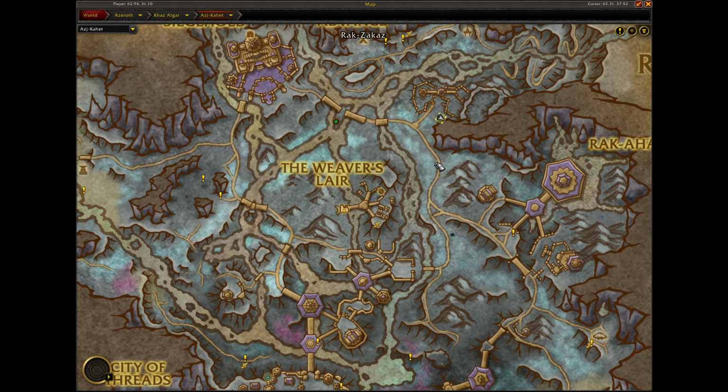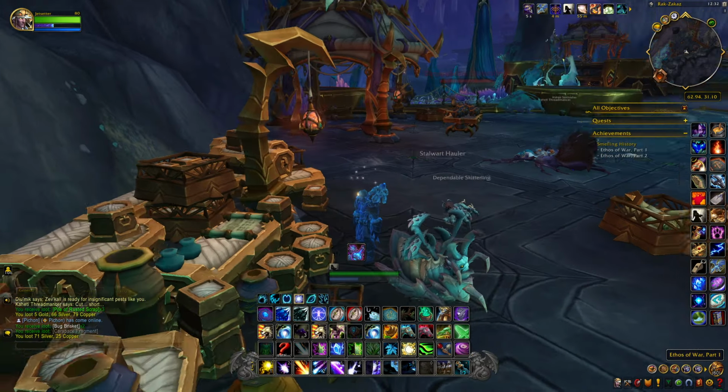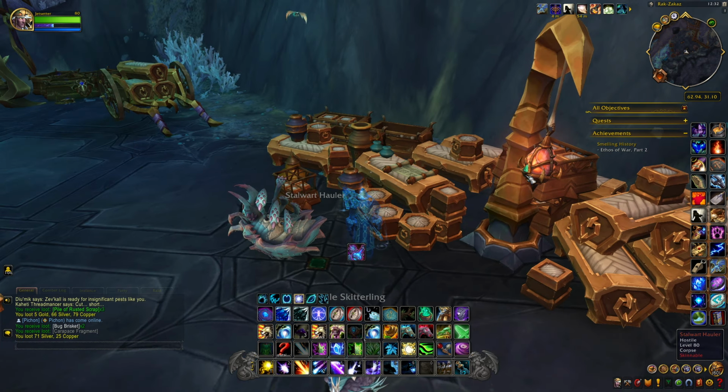All right, this next book is located right down here in this area of Azj-Kahet. Just be careful because this is a hostile area too, and it's sitting right here. It's called the Ethos of War Part 1. It's sitting on the table here, so we're just going to grab that and head to our last book.